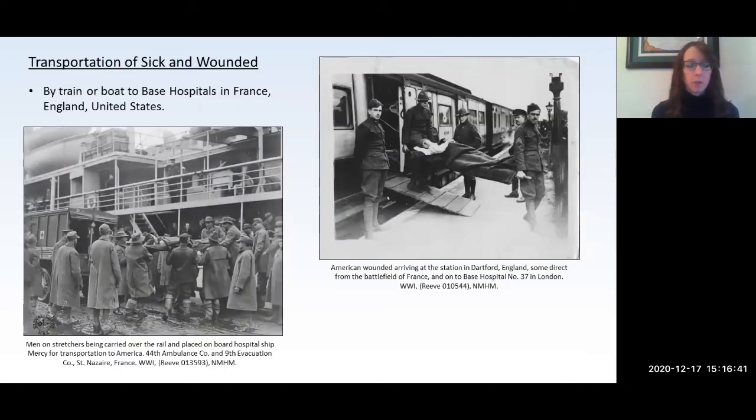From evacuation hospitals, patients were taken by trains or hospital ships to large base hospitals in France, England, or the United States. These transportation vessels were set up with the personnel and equipment to continue medical care on board.